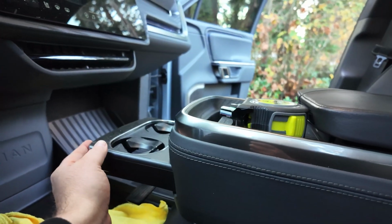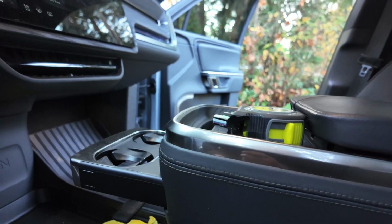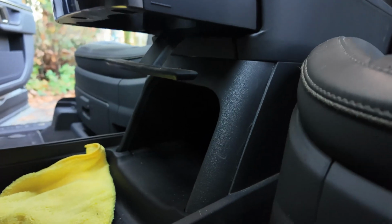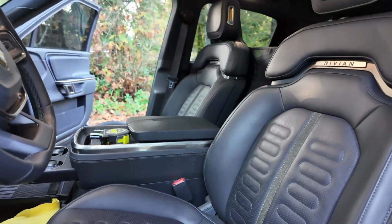Now, another thing that's really nice is this cup holder. It worked out very well for me. I haven't had a need to replace it, but one thing that did go bad on me was the camp speaker. It kept having a loose connection, so it would restart all the time, and it just wasn't good. So I just went ahead and removed it.